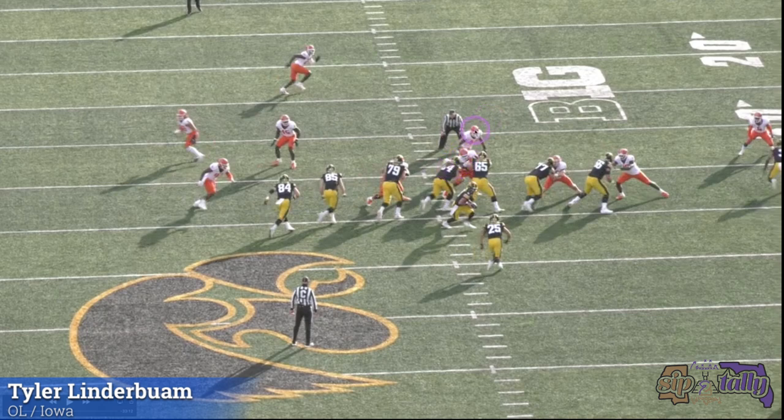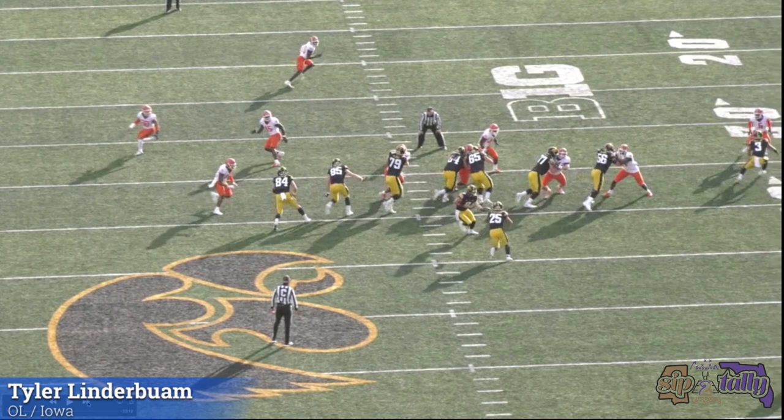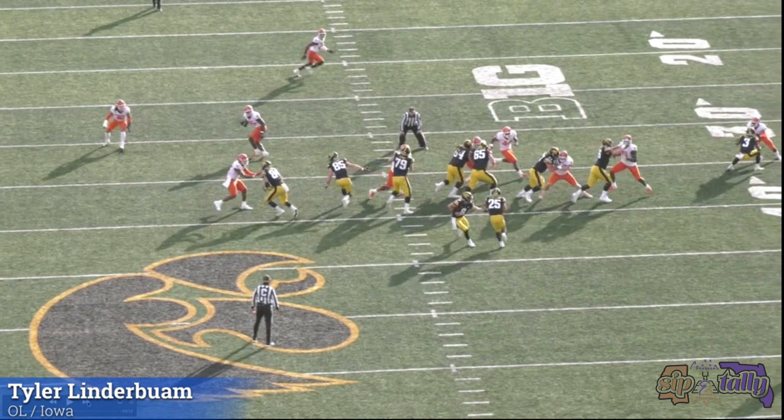Now we got a key on this guy right here, and his eyes are already keyed to the linebacker. Let me slow down. I get excited when I talk about him a little bit. His eyes are already keyed to the linebacker. Engaged. Look at that double team. And he ain't come off too early.